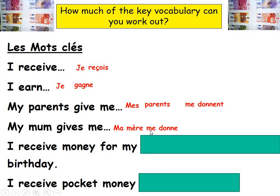In a nutshell, people, the main difference here is that this is "mes parents" because parents are plural. And your mother here is just on her own. I received money for my birthday.